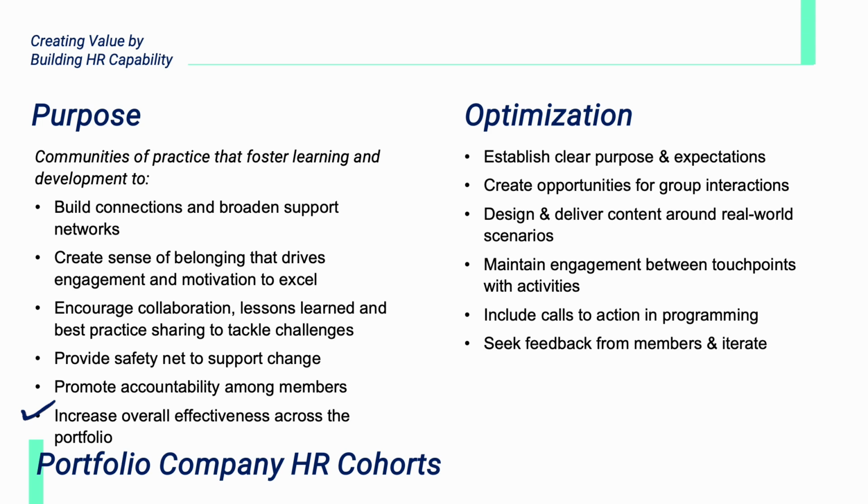To maximize the value of an HR cohort, here are some best practices for optimization. 1. Establish clear purpose and expectations. Define what the cohort aims to achieve. Clear objectives help keep everyone aligned and focused. 2. Create opportunities for interaction. Facilitate meaningful discussions and networking opportunities among members.